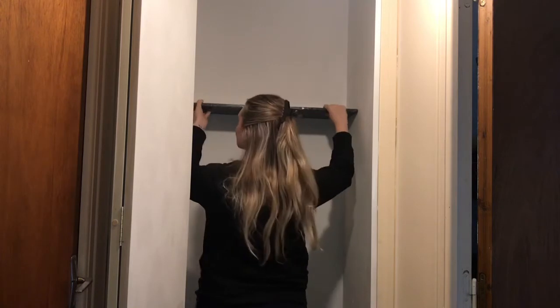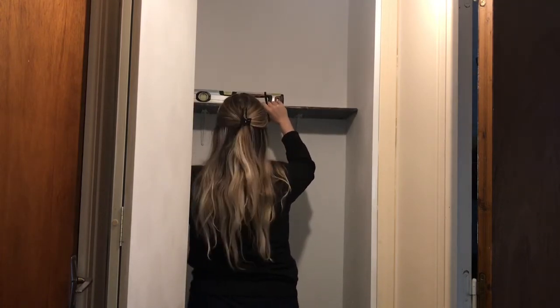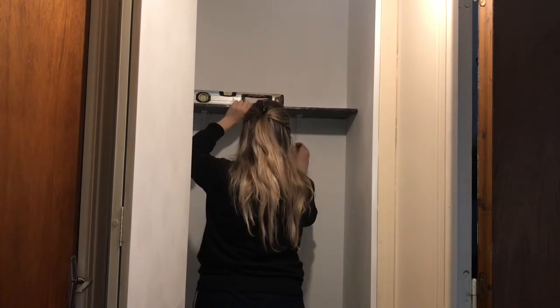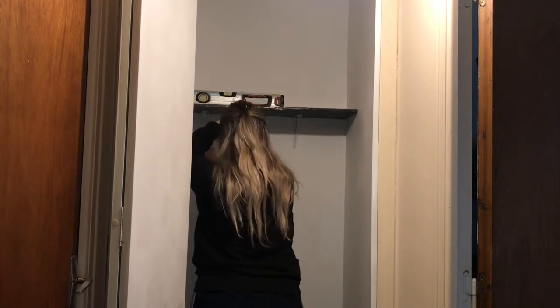Now it's time for me to hang my shelf. So using a spirit level, I'm just going to check that the shelf is completely straight. And then I'm going to mark with my pencil just inside the brackets where the screws need to be. That way I know exactly where the screws have got to go when I go to drill everything in.